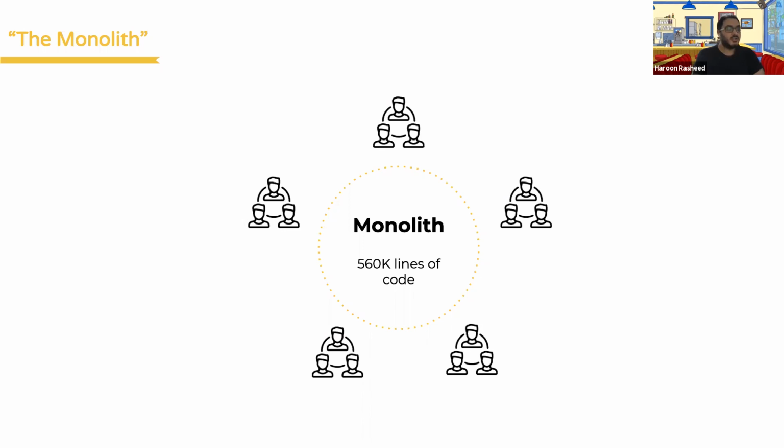And Monolith is a single code repository that is shared across many different teams. People who are developing features for couriers, for our partners, for our customers, all of them are contributing to the same code base. And the sheer volume of the code, 560K lines of code, is very huge as well, right? So if something goes wrong there, we lose a lot of money and revenue, which is quite impactful for the organization, right?